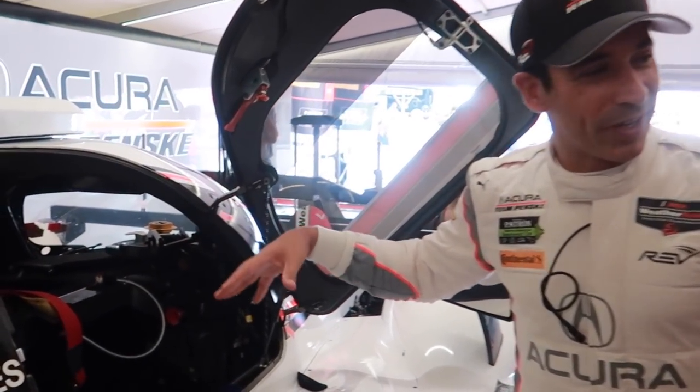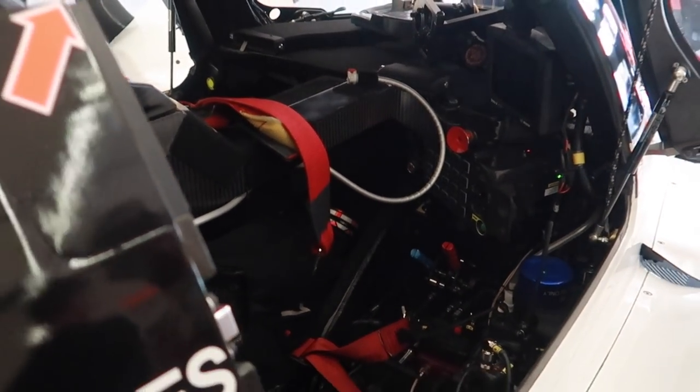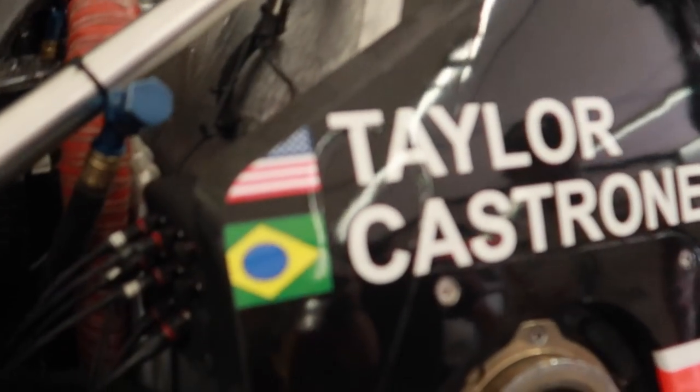Well, this is what we do here. That's our office. While you guys have the computer, the camera, we have the steering wheel. That's our computer. So basically, that's what we're playing in.